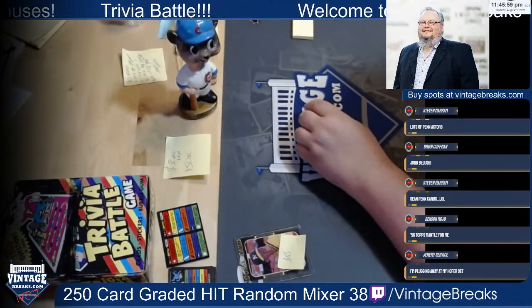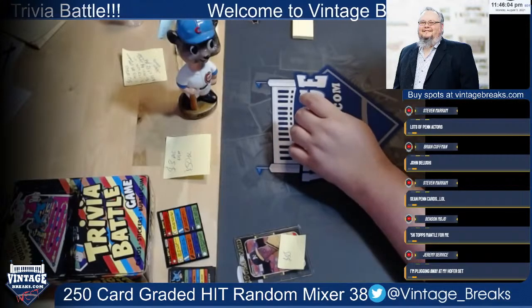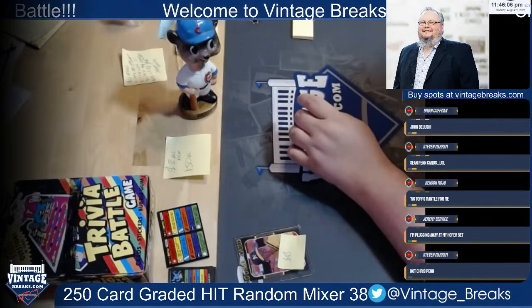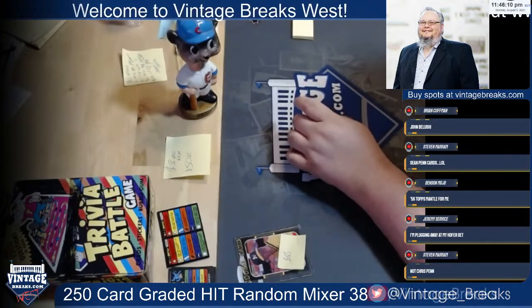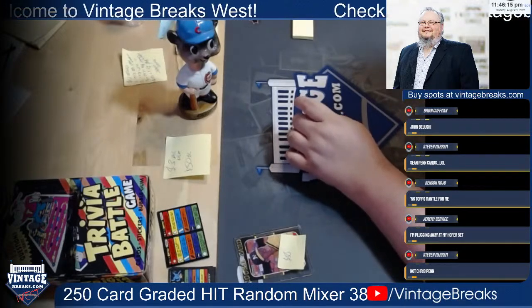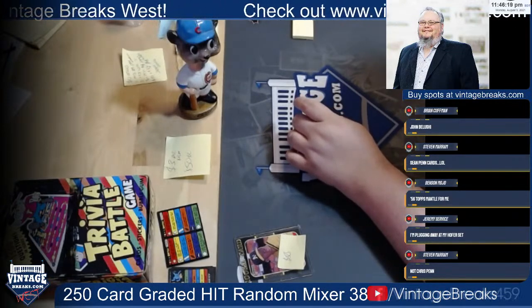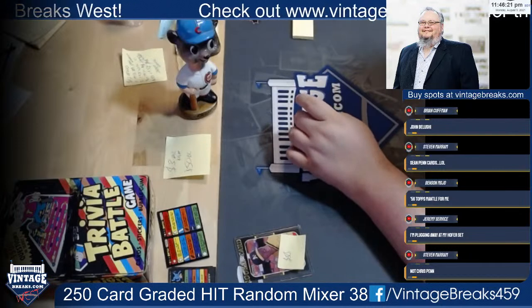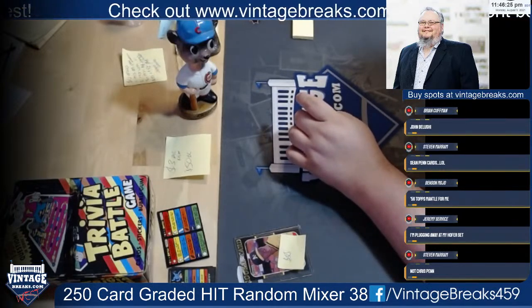$56 Topps Mantle. Well, Mr. Melcher, hopefully you can win that. I believe the 56 Mantle is one of the Mantles that we have available to the 50 hit random. Working on a Hall of Famer set. Look for Sean Penn cards.